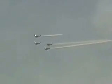Now that they've rejoined, they're going to treat you to a diamond S or a snake pass. You'll get a good view of the aircraft and the formation as they wind their way in front of you, changing from belly up to canopy up.